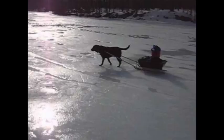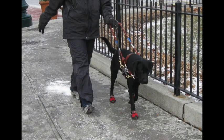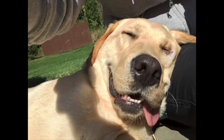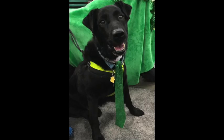God said, I need somebody strong enough to pull sleds and find bombs, yet gentle enough to love babies and lead the blind. Somebody who will spend all day on a couch with a resting head and supportive eyes to lift the spirits of a broken heart. So God made a dog.